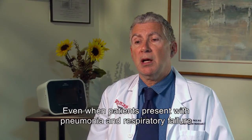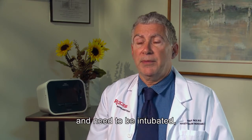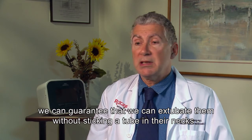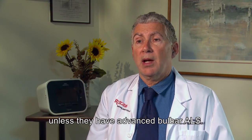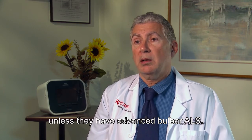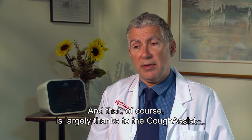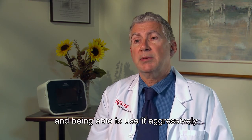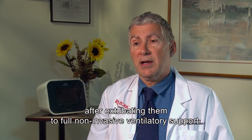Even when patients present with pneumonia and respiratory failure and need to be intubated, we can guarantee that we can extubate them without sticking a tube in their necks, unless they have advanced bulbar ALS. And that, of course, is largely thanks to the CoughAssist and being able to use it aggressively after extubating them to full non-invasive ventilatory support.